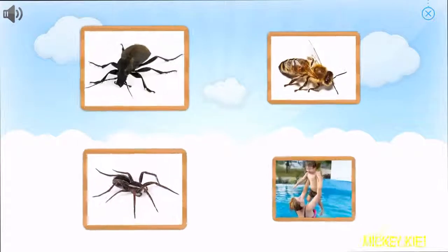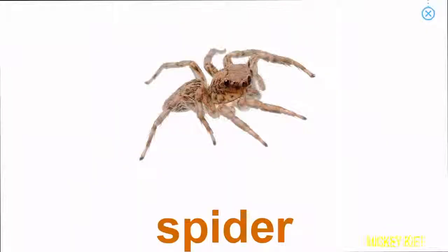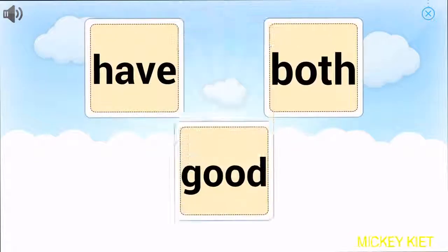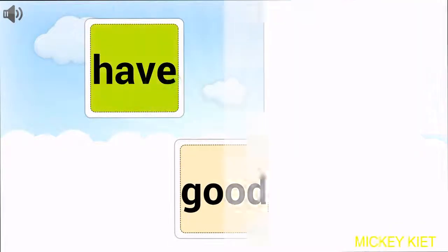Can you pick out... Spider. Awesome! Spider. Can you pick out... Call. That is right. Can you pick out... Have. That is right.